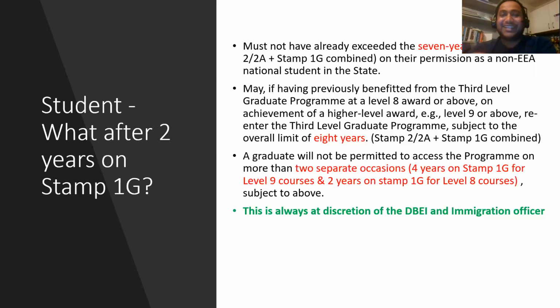And yeah, the second point is, you need not worry about the second point, because the first point and the third point will kind of take you off from availing this particular program. But yeah, again, 2 years on Stamp 1G. If you start right away during college, your job hunt and doing certifications, you'll easily get jobs in the first Stamp 1G. If not, you can go for a second availment of the third level program. But at the end, it's at the discretion of DBEI and the immigration officer. So that's one thing you remember. You can use these points when you are working with them, but again, it's at their discretion.